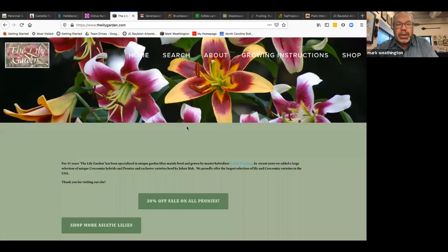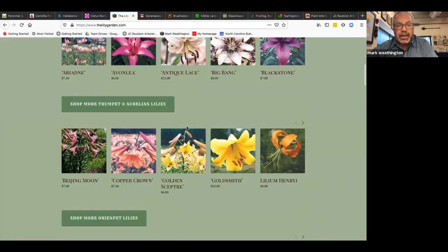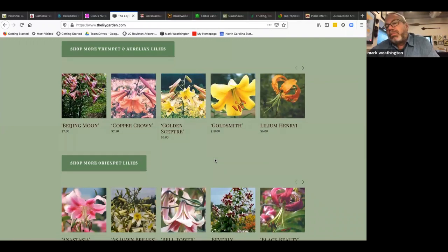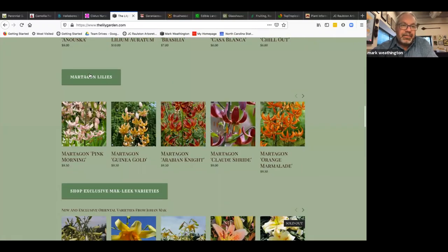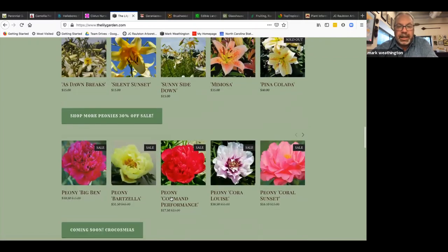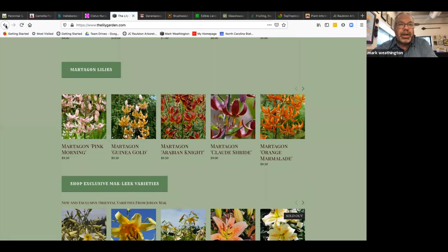And there are other specialty places. Like this is the Lily Garden. They only sell lilies. There are a lot of these specialty places, and a lot of them that I don't order, like daylilies. So I don't know about daylily nurseries very well. So I love Martagon lilies. So I've ordered from them more than once. They do some peonies. I've never done their peonies, but their lilies have always been very, very good.